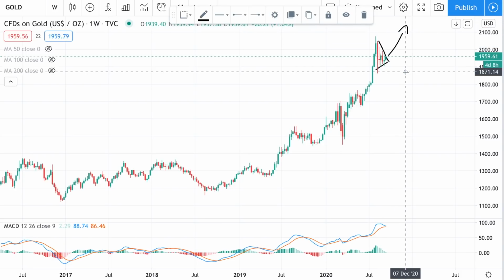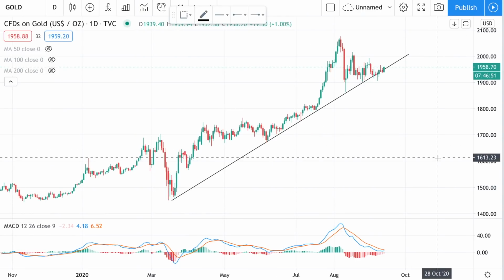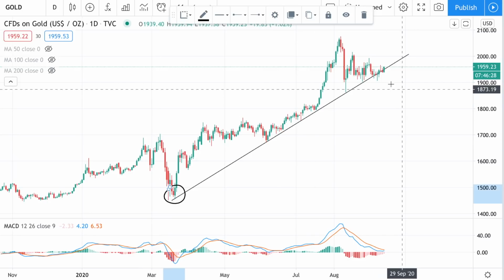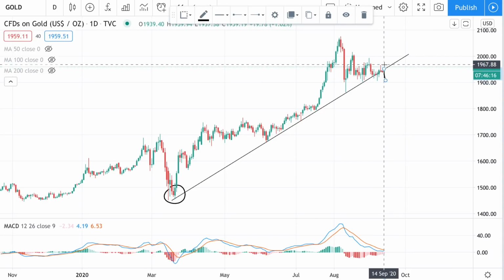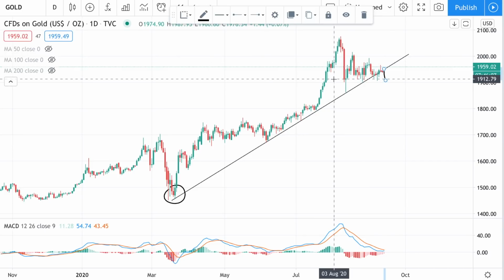We're going to be going back to the charts of 2008 to see how gold behaves during a deflation and whether that's something we should be worried about right now. Because if we go on the daily chart of gold, you'll see gold has been respecting this uptrend line since the March low from the health crisis crash. Now we're currently hugging this trend line very closely, and if we get a major break of this trend line, that could be very bad news, an early warning sign of deflation in the economy, not only for gold, but for every asset class out there, including the stock market.